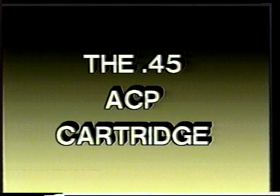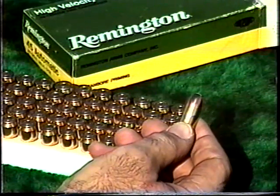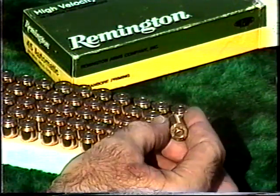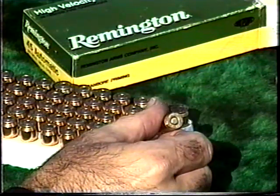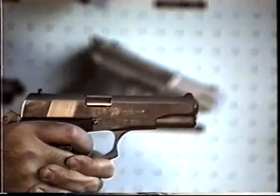The 45 ACP cartridge. The advantages of the 45 ACP cartridge include it is the only auto cartridge that offers good stopping power with full jacketed bullets. It is the least dependent of all auto cartridges on bullet expansion. Recoil for this cartridge is relatively mild. There is a wide distribution and selection of this type of ammunition.